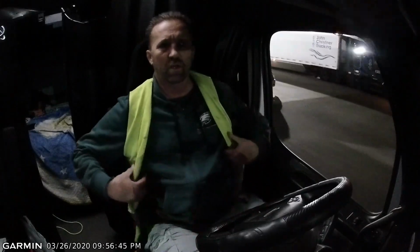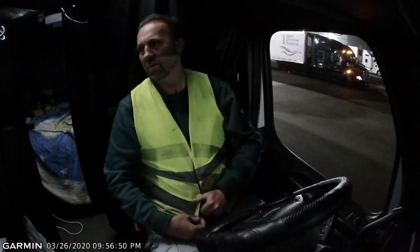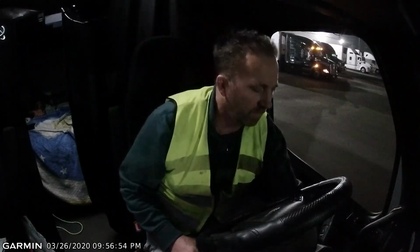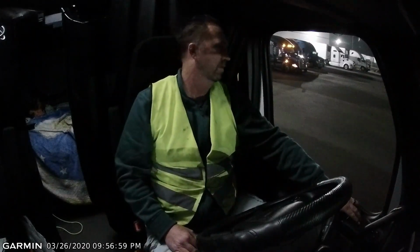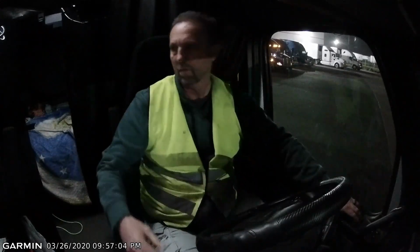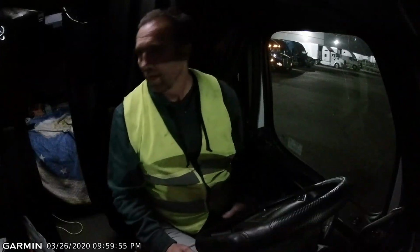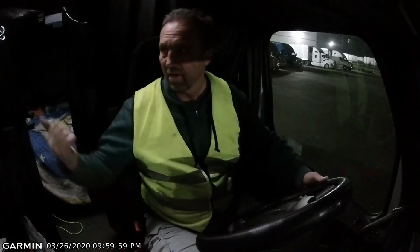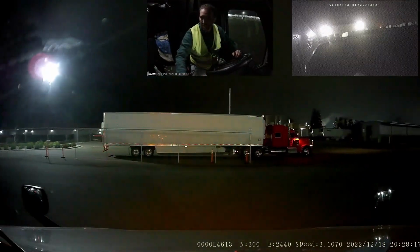Alright guys, we're done loading here. Just pull forward. Our loader's going to seal my trailer up in a second. Should be good. Alright, we're sealed up and everything. I'm just going to head over here and creep over here and get my bills.